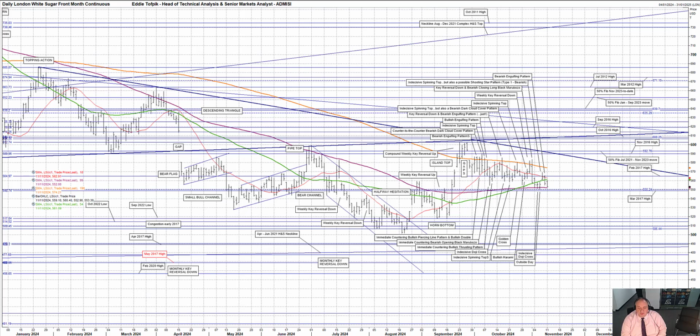You see, two weeks ago we saw a weekly key reversal down, and I think this weekly key reversal down is of more value than the golden cross, or even the green short medium moving average itself. That is why the market is now below the green short medium moving average and testing the support of the mauve medium moving average, as well as towards the March 2017 high.